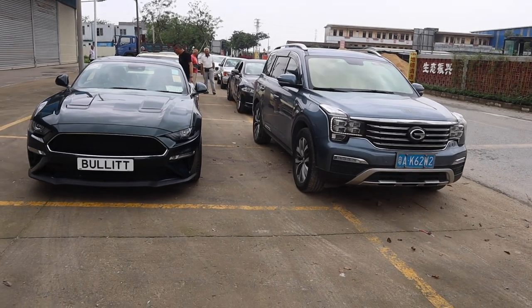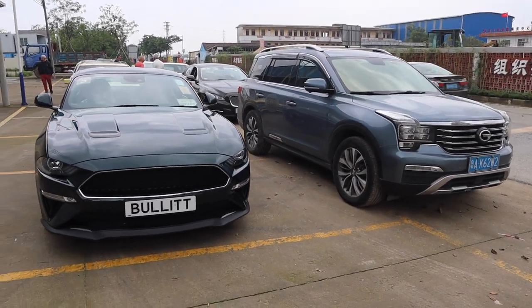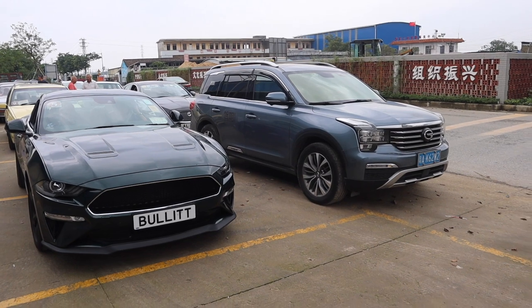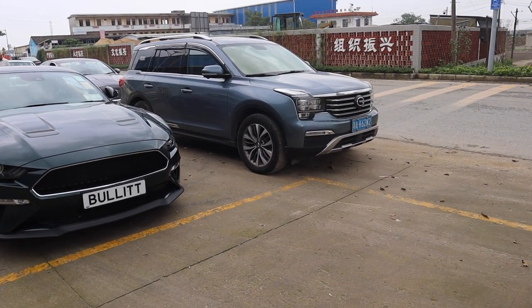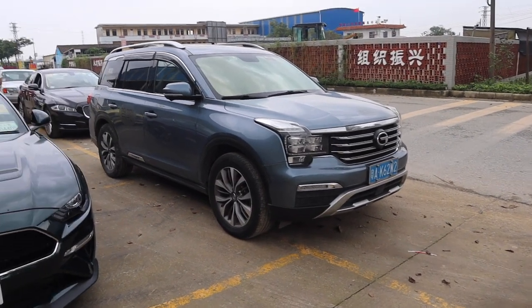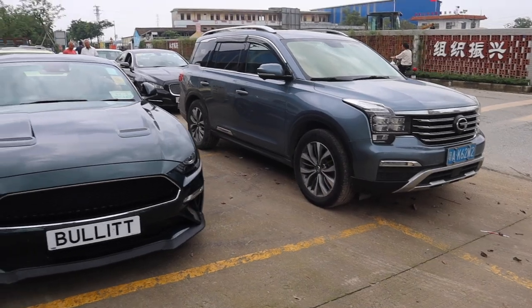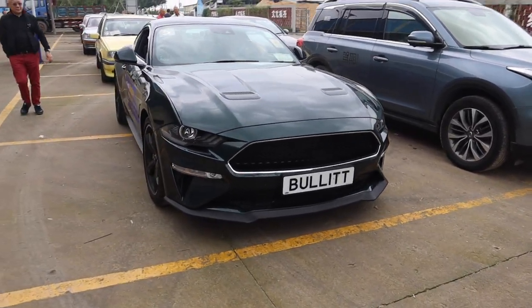We're just stopping here right now, waiting for some of the cars to go through the toll. So I thought I would take this opportunity to do a quick walk around. The Chinese SUV here is our tour guide car. He leads the way most of the time, but I think by the second day, a lot of us already overtook him.